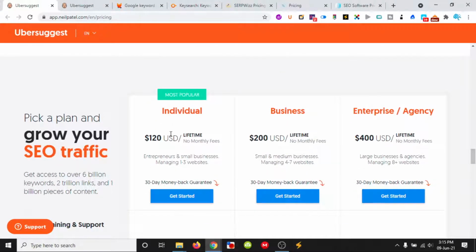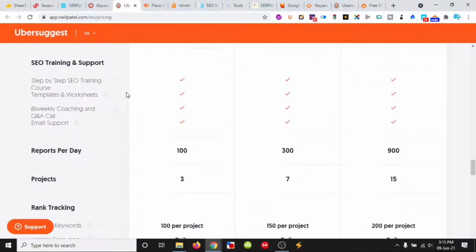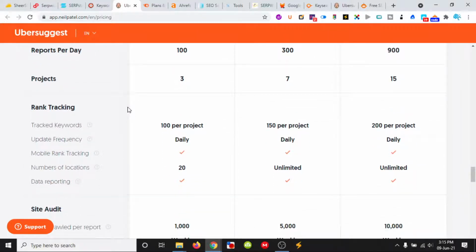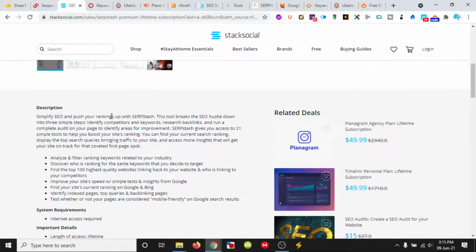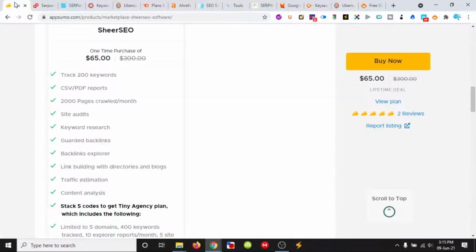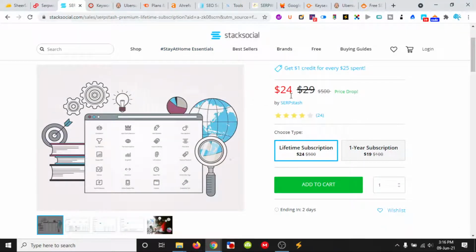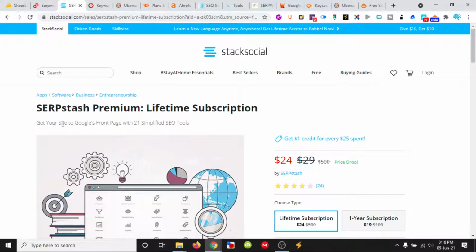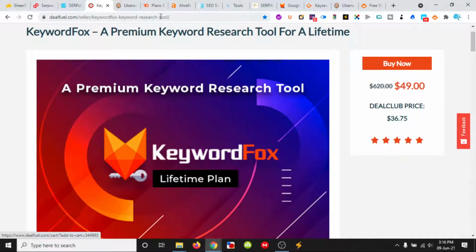So these are all on the lifetime deals. We can see that through that, Ubersuggest is the more expensive tool on the lifetimes if we're doing it through the Indian IP. I didn't do the American, but you guys can check and see. So it comes in at pretty much double the cost of the other tools, like 6 times the cost of this SERPstash premium tool. Just over half there.